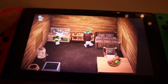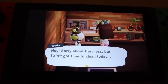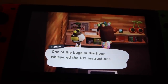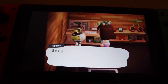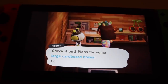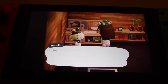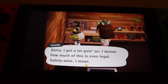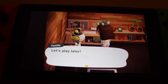Wow, this bed is a lot nicer than mine considering I don't have one. Hey, sorry about the mess, but I ain't got no time to clean today. Making me some large cardboard boxes. One of the bugs in the floor whispered the DIY instructions in my ear while I was sleeping last night. So I gotta build it before I forget what it even is. Check it out, plans for some large cardboard boxes. I can teach you if you want. No thank you, I don't. Sorry, I got a lot going on. I don't know how much of this is even legal. Safety-wise, I mean. Let's play later.